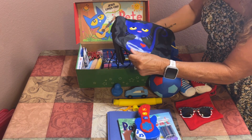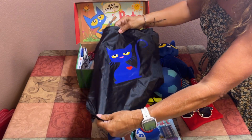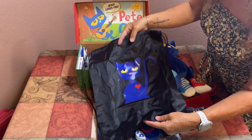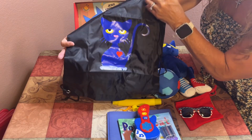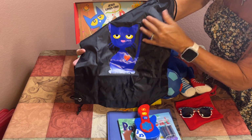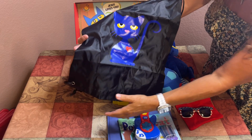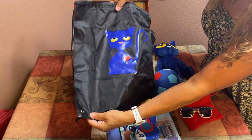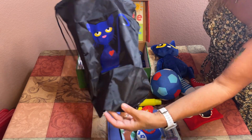This was one of the things that I crafted that I had so much fun doing. It was very challenging, but I used my Cricut and this is my design. This blue cat using vinyl, and it was multi-layer, so it was a kind of a learning experience for me. But look at this, how cute it turned this little black bag into a bag with Pete the Cat on it.